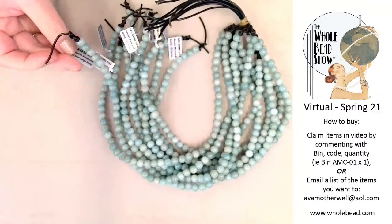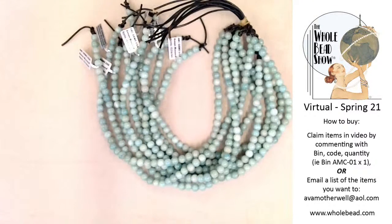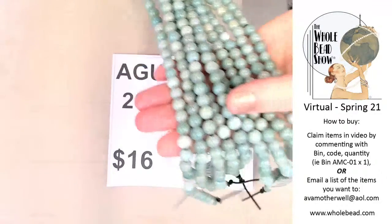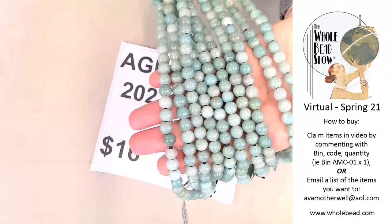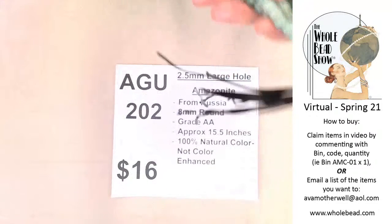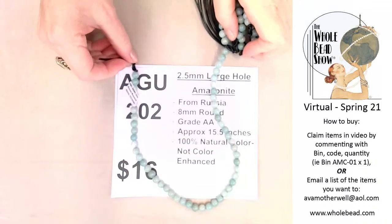Here we have, let's see, 202. Amazonite. AGU 202. These also have the large holes. Really pretty seafoam green. These are 8mm rounds, grade AA, with the large hole. There is one strand.